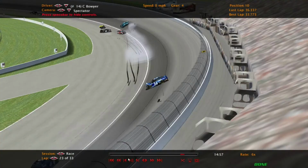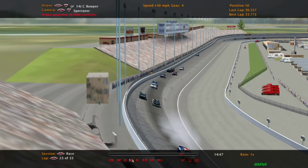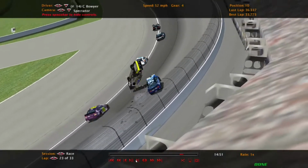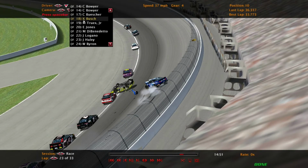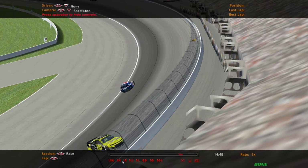Man, many people are going to be out of this race. This is going to be a huge hit in the points. Looks like the 42, all of those guys were involved. Man, that is so unfortunate. The 20 car, he's in it. Let's get this camera right here.